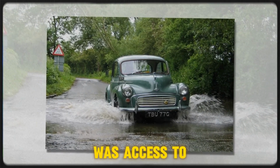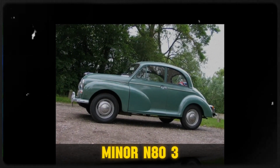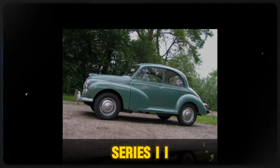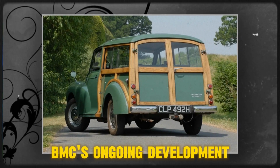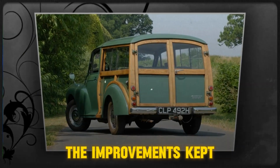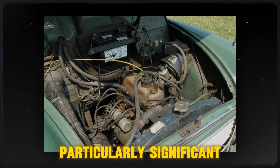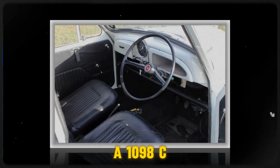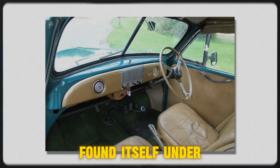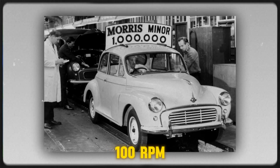And top of the list was access to Austin's brilliant newest A series engine as used in the A30, which found its way into the Minor in 803cc guise to create the new Series II range. Adopting an A series power unit transformed the Minor, and thanks to BMC's ongoing development of the engine, the improvements kept coming. The 1956 Minor 1000 was particularly significant, bringing BMC's newly enlarged 948cc version and an output of 37 bhp. Then by 1962, a 1098cc derivative of the A series found itself under the bonnet of the little Morris, boosting its output to 48 bhp at 5100 rpm.